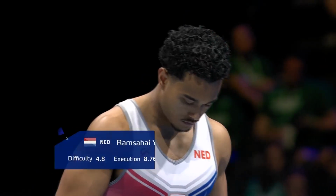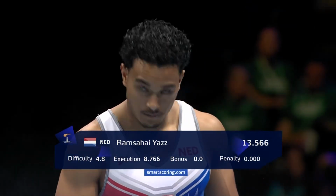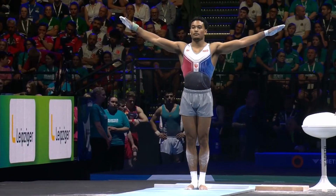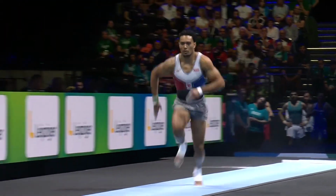Gosh, we are seeing some vaulting here. It's incredible. A 13.566 for Ramsahai's first vault. So the 22-year-old lines up for vault number 2. Feet are chalked up, shins are chalked, ready to wrap in.